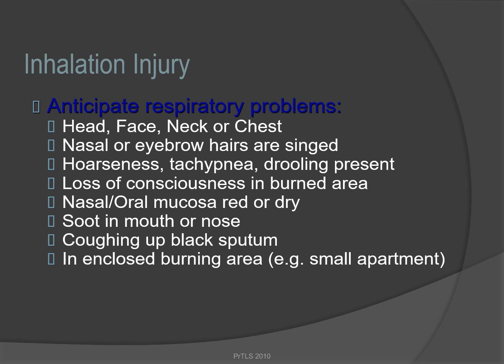When you have burns around the head, face, neck, or chest region, nasal or eyebrow hairs are singed, there is presence of hoarseness of voice, the patient is tachypneic, loss of consciousness in the burn area, the nasal or oral mucosa is red or dry, soot in mouth or nose, the patient is coughing up blackish sputum, and of course, as mentioned, the history of being in an enclosed burning area.